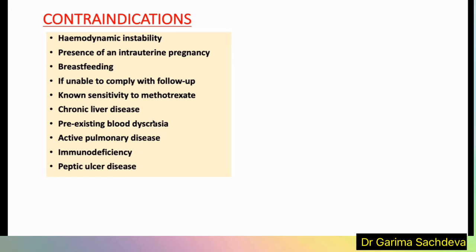Or if beta HCG level is very low, you can just follow up. Because medical management is not applicable if the patient is unable to comply with follow up, if there is a known sensitivity to methotrexate, if there is chronic liver disease because methotrexate causes liver cirrhosis, or if there is blood dysplasia because it causes severe pancytopenia, or active pulmonary disease because it causes pulmonary fibrosis, or if there is immunodeficiency because it's again an immunosuppressant, or if there is peptic ulcer disease because again there is risk of excessive bleeding in that case.